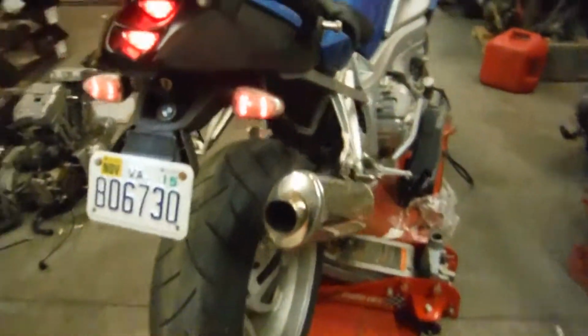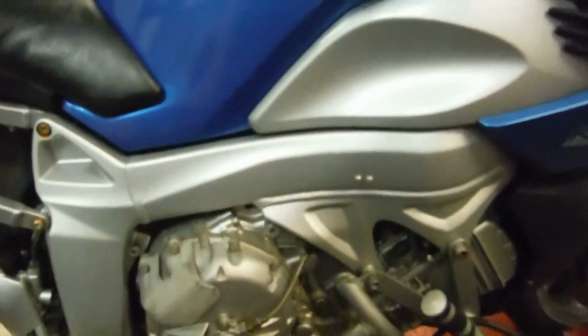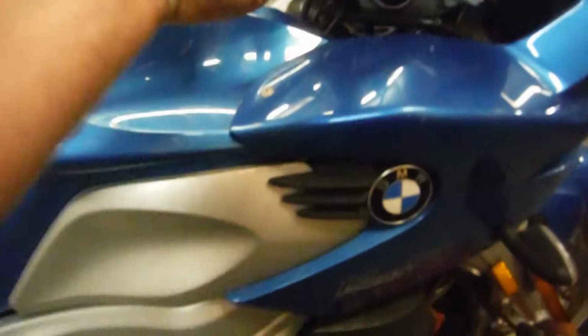This bike does run and drive as it's supposed to. Now we'll show you that momentarily. This bike does have 75,226 miles on it. Heated grips do work. Everything appears to be straight on this bike.